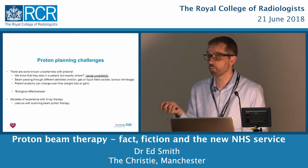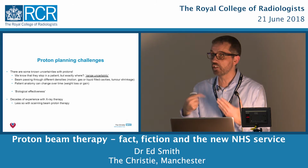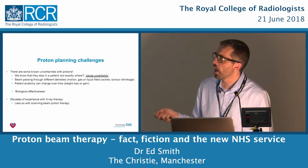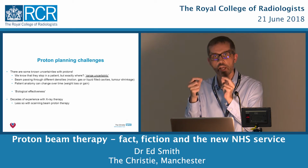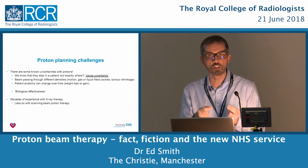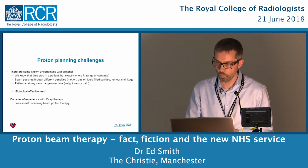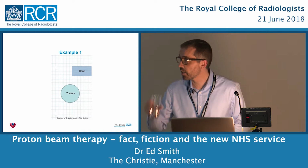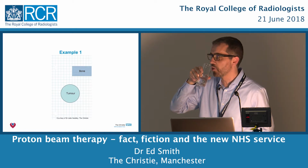Monitoring a patient's weight is absolutely crucial, because if they lose body fat, that actually reduces the distance between the skin and the tumour. And also biological effectiveness. We do know that certain parts of the beam are a little bit more biologically effective than other parts of the beam, and a lot of research has gone into that, and we are certainly going to do a lot of research into that. So I'm going to show you an example. This is courtesy of Dr. Julia Handley, who's a physicist at the Christie. It actually taught me a lot, her slides, so that's why I've used them.